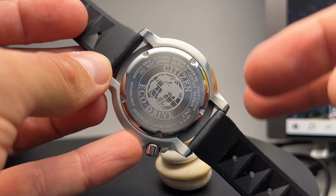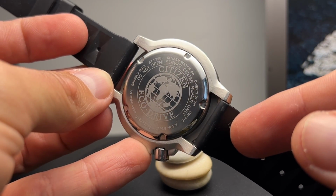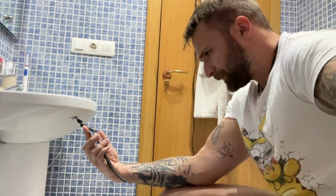The caseback is actually quite funny. It's high polished with all the possible specs Citizen could think of, ISO certification, and it actually says do not open, service center only. Okay, I'm convinced. There is enough text that it would keep you entertained on the toilet in case you forgot your cell phone. Then we move to the dial.